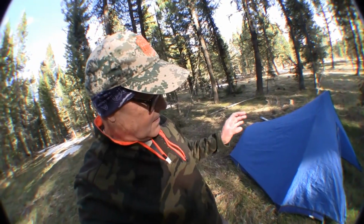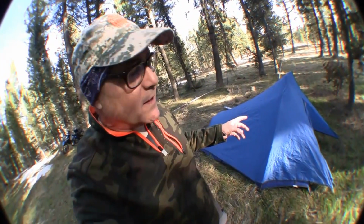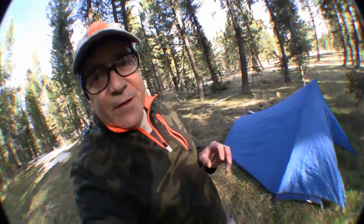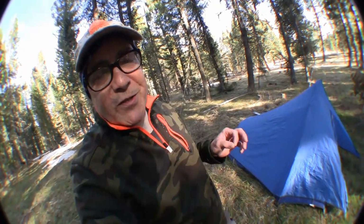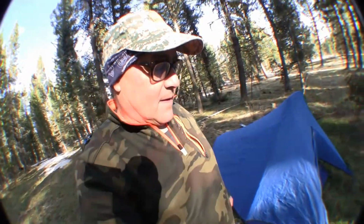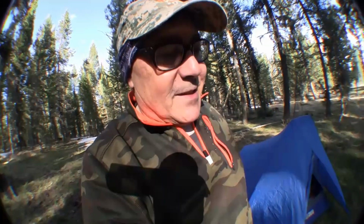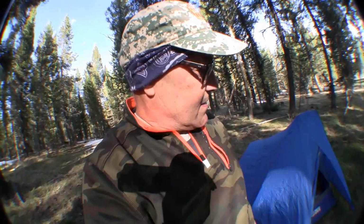This time I brought a lighter tent. This is the Sierra Designs Flashlight. I could have brought the 4-season Nightwatch. What is interesting is that on the last trip, and I did it here with this rainfly, I was in the tent looking through the rainfly and I could see all these cracks where the sunlight was coming through. And I said to myself, man, this is not waterproof, this rainfly.